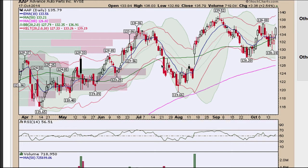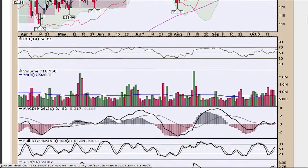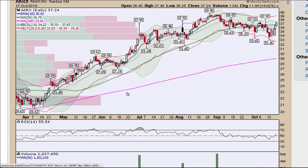Advanced Auto Parts, AAP, is one stock on the IBD 50 that Mikey was kind enough to share on Sunday. Note connecting these highs here, we're above the Kirby level, so we could see a move higher going into the week. Note stochastics has already turned and MACD should turn up as well.